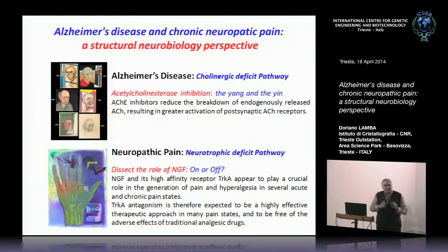Okay, so sorry for this sort of introduction. I will deal mostly with two aspects of neurodegeneration. One is related to Alzheimer's, particularly the cholinergic deficit, so acetylcholinesterase inhibition, and in neuropathic pain, the neurotrophic deficit, trying to understand the role of NGF, whether we want NGF on or off, and how we can play with this in order to somehow deal with chronic pain.